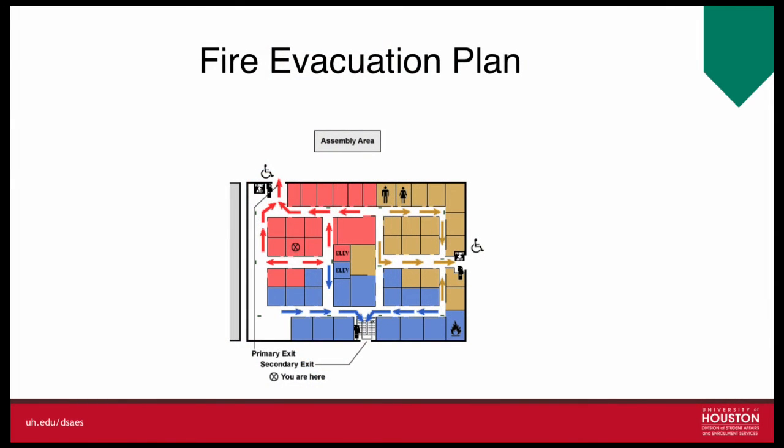Fire evacuation plan. This is something everybody should know when you're in your buildings, whether the dorms or in the classrooms or any of the office buildings. You should always know two ways out of a building. The majority of the people that go into buildings are conditioned to exit the door that they came in. You should always know where the second exit is in case there is a fire or any other type of emergency where you need to exit the building.